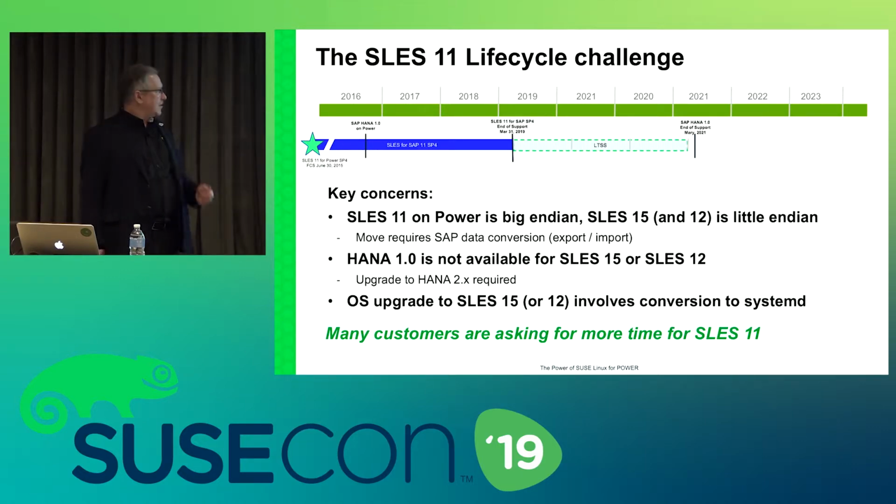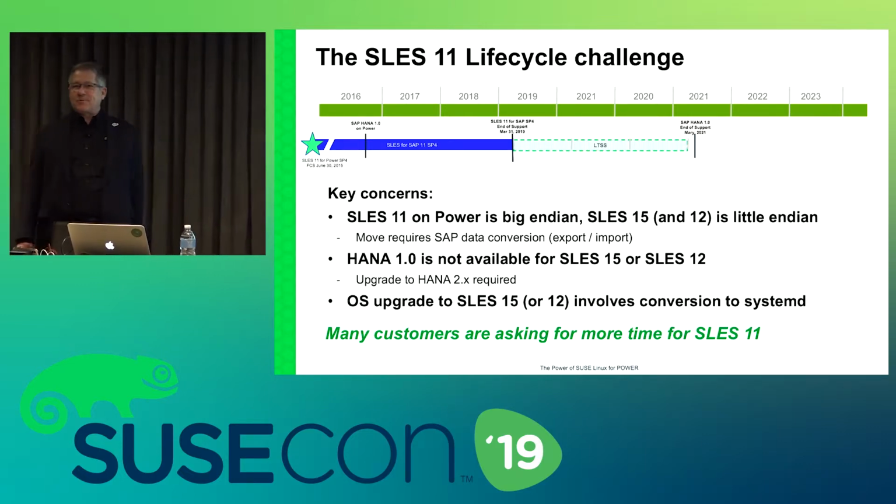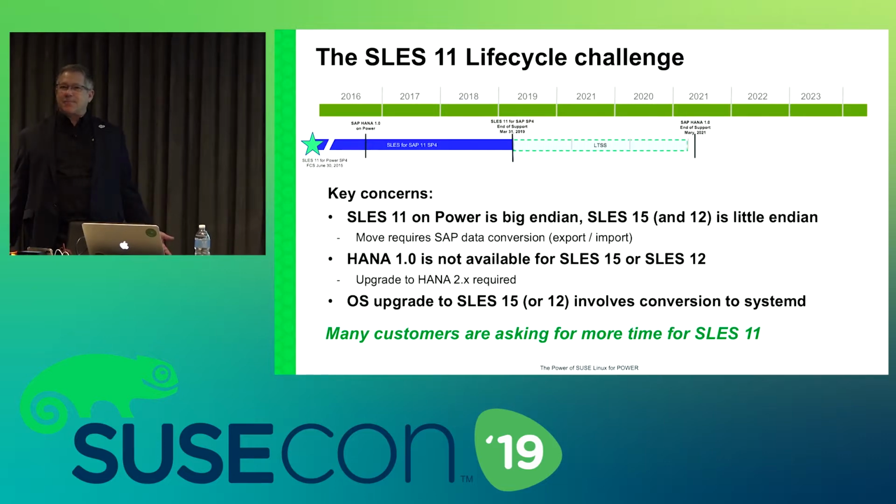And so that means you have to do a data conversion, and you have to move from HANA 1 to HANA 2. And, oh yeah, we went from SLES 11, which was the old style format, to SLES 12 or 15, which was System D. So you got to change your operations. So that's a pretty big hurdle.